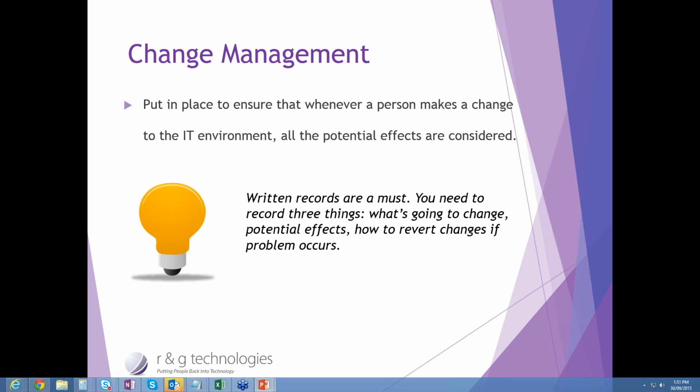You can really do change management at varying levels, but at a minimum, you need to set a change management process in place for your IT provider or for your internal IT team. There needs to be a change advisory authority or a change advisory board. That person needs to be within your organization to approve the change. It's probably going to be yourself in this scenario. But you need to be asking three things. What's going to change? So what change are they trying to make? What are the potential effects of that change? And how are we going to revert if problems occur? How are we going to roll back?